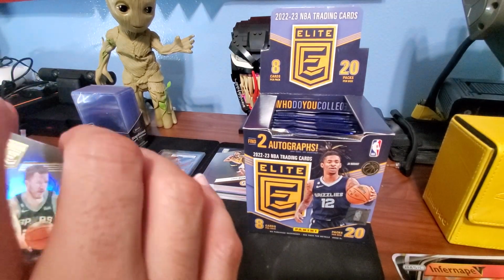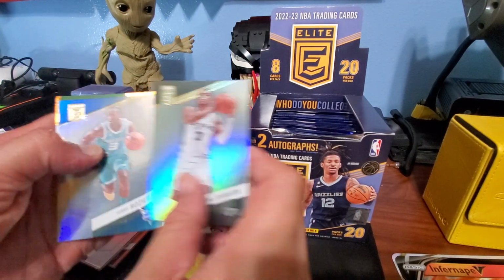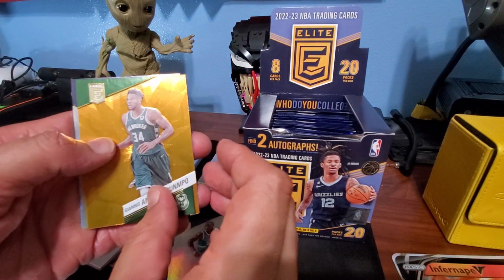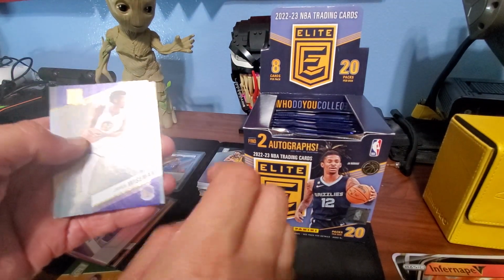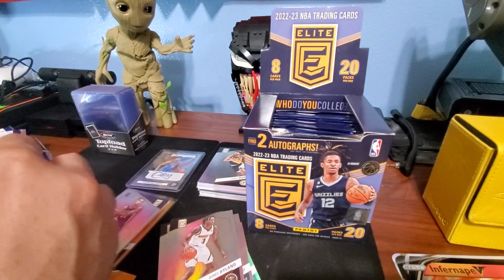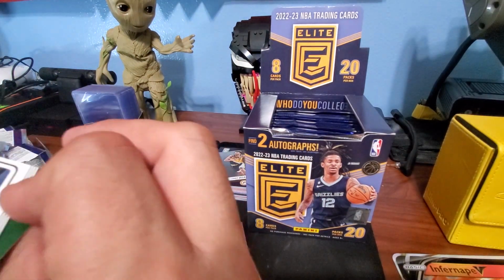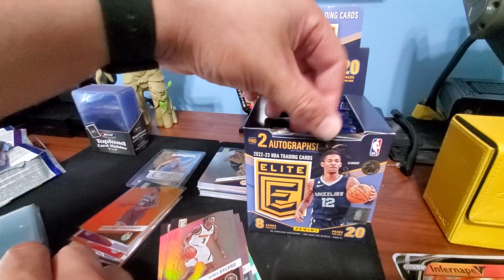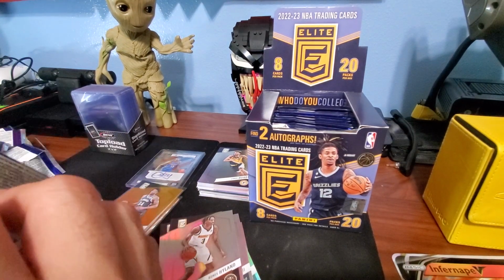We got Jacob, LaMelo Ball, Keldon Johnson, Terry Rozier. Ooh, a Giannis. That's a nice looking one. That's a nice one right there. Nikola, James Wiseman, and Bones Highland. Right there. That Giannis is... I like the way that looks. Nothing numbered yet. And we did pull that autograph already, so that's a nice rookie.